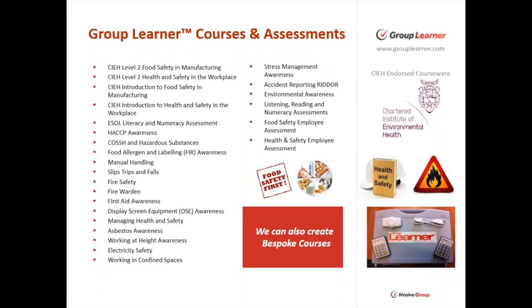But certainly you can see there we've got level 2 food safety and health and safety. These are more popular courses in terms of preparing for an audit. So they're quite common, and I'll show you an example of one of these a wee bit later on. But we do have different levels. We have the level 3 courses as well, from managing HACCP and supervising food safety, and a lot of awareness and assessments that we have there as well. So this information, if you wanted, I can easily get it to you.